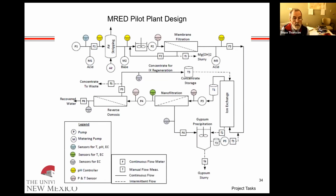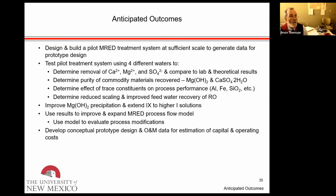And then cost use. So this is the piping and instrumentation diagram. It's pretty much the same diagram we saw. We've got pressure, a pump coming in. We've got air stripping, acid and base addition. Here is our membrane filtration process: ion exchange, nanofiltration, reverse osmosis. We're doing our gypsum removal in a polyethylene cone bottom tank. We're recycling the water.